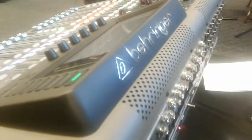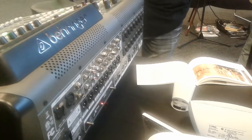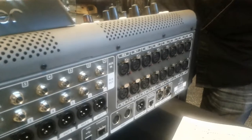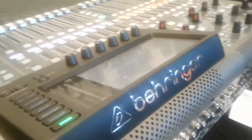So yeah, moving around to the back of the console, you can see we've got 16 mic line inputs and 8 Omni outputs on balanced XLR, and then you've got another 8 outputs on a mixture of jack and RCA.